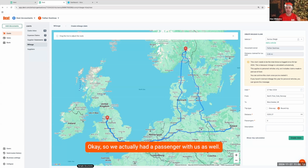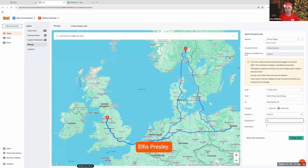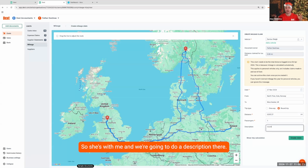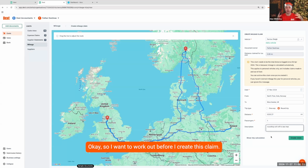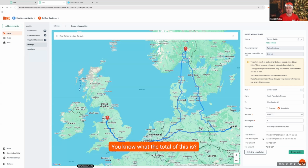Perfect. Okay, so we actually had a passenger with us as well. I brought one of my head elves, Elf Presley, so you can be with me. And we're going to do a description there. Yeah, round trip with the elf to see Max.